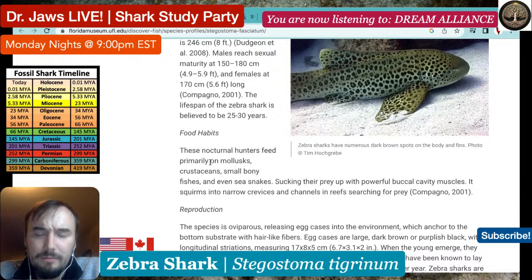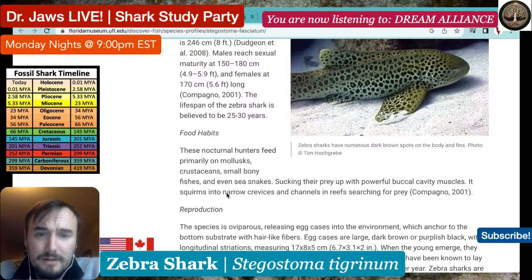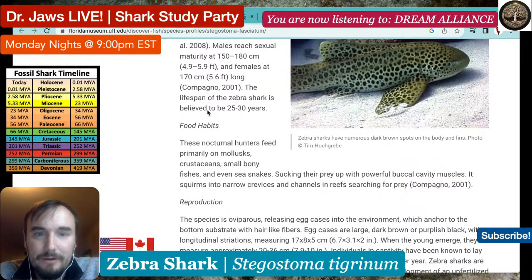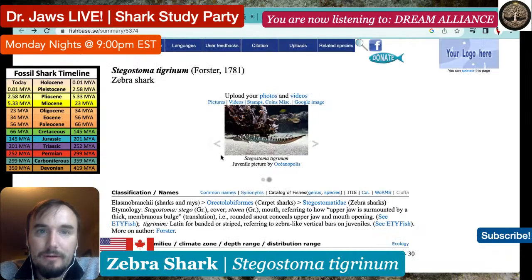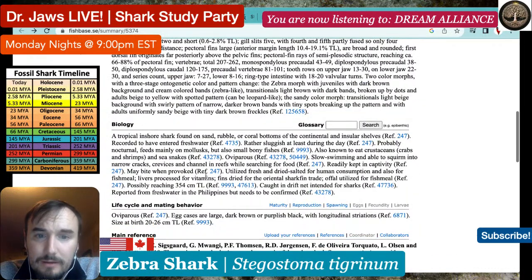Interesting. These nocturnal hunters feed primarily on mollusks, crustaceans, small bony fishes, and even sea snakes, sucking up their prey with powerful buccal cavity muscles. Okay, very cool, kind of like nurse sharks. It squirms into narrow crevices and channels in reefs searching for prey. I would love to see another reference about it eating sea snakes, just to be on the safe side. But that would be really cool if it actually does that.